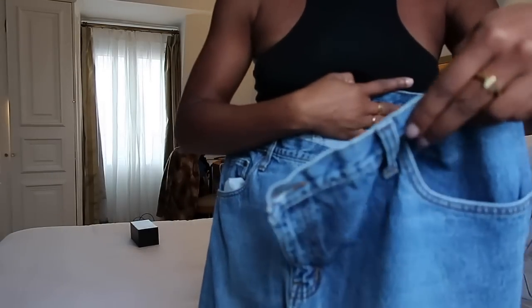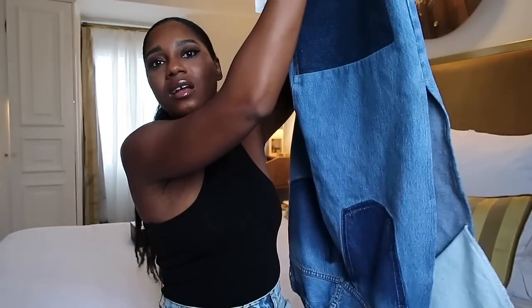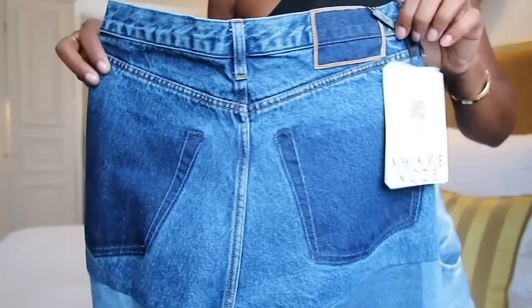So here's the thing. This is the top. I haven't tried to wear the bottom as a skirt. I don't think you can. No, you can't. But wouldn't that have been cool if you could? It does have a little slit here on the right side. This is the back of the skirt.